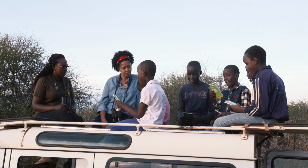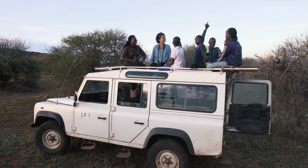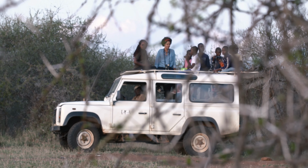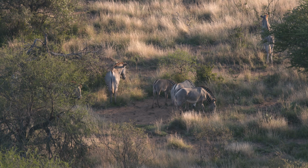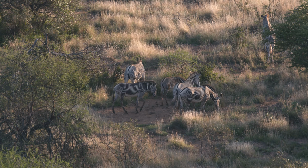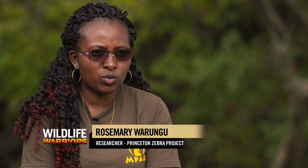This is the next generation of wildlife warriors. And it's amazing to see them experience this fantastic world for the very first time. Grevy's zebras are endangered because the population has been declining for a while, and the reason why they are declining is because of the habitat competition with the livestock.